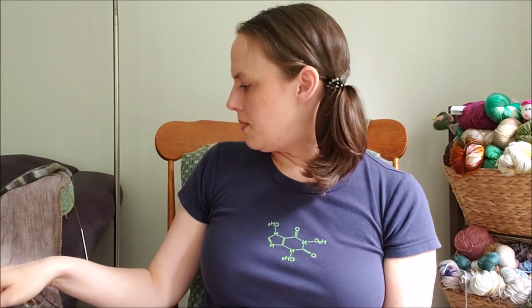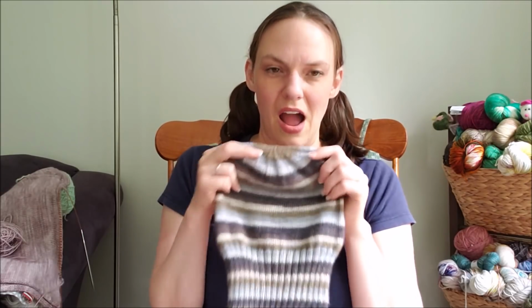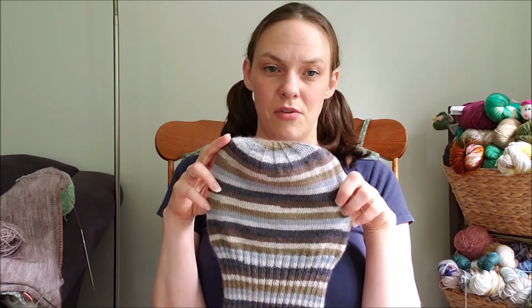So, as far as FOs, I have one, and it's wet, so it's kind of gross to hold up, but I washed it yesterday, and I'm really surprised it's not dry yet. But I completed a sock head hat for my husband.